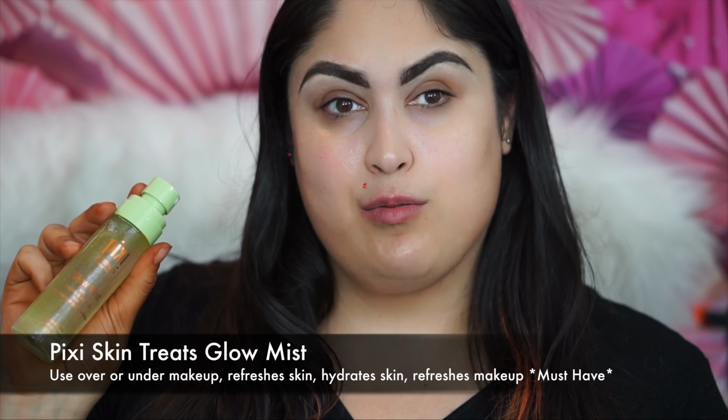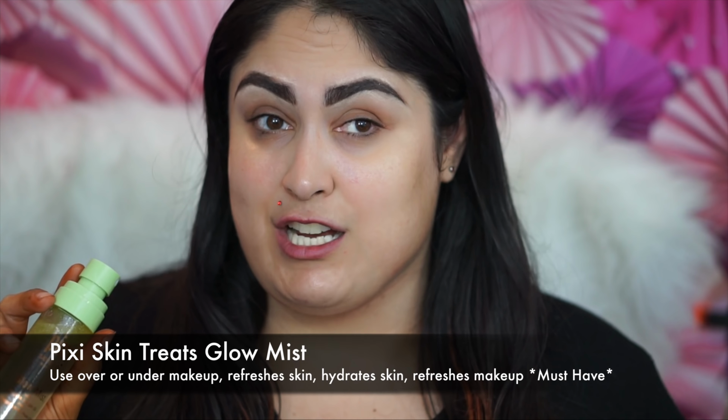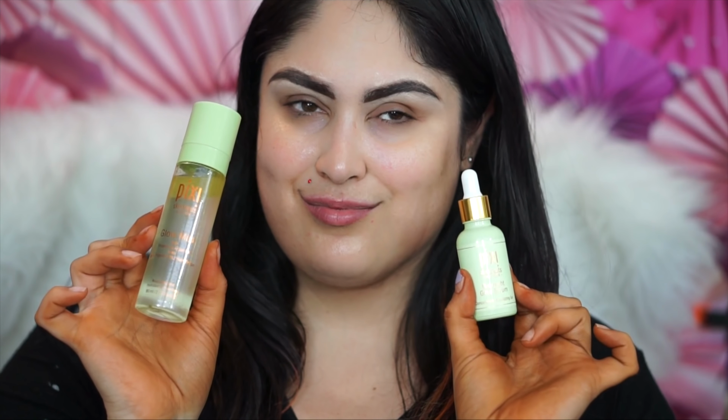This is one of those products I will apply both under and over my makeup because I feel like it gives my skin hydration, which makes foundation, primer, and basically any prep powder you're putting on top of your skin. It makes your skin look softer and smoother. And also, if you use this in the middle of the day, it'll help to rejuvenate your skin, and it'll help to really make that radiance pop, and it'll make you look very fresh rather than looking like you've caked on a lot of makeup.